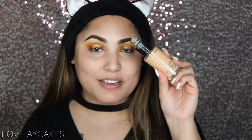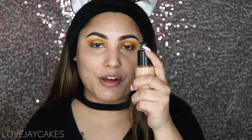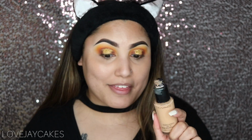Ahead with my MAC Studio Fix Fluid in NC25. I love this foundation. Honestly, it's been my holy grail for the past couple of months. I stopped loving it and then I went back to it, stopped loving it, went back to it, and right now I really enjoy this foundation so much. I always get so many questions. How did your makeup look so flawless? What foundation are you wearing?